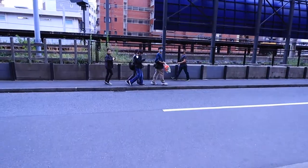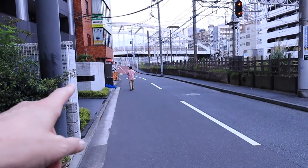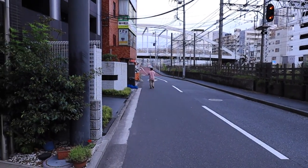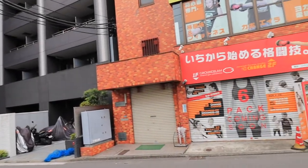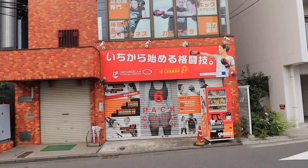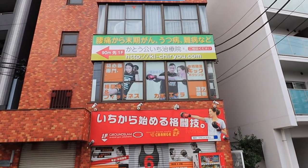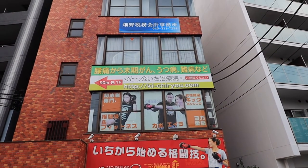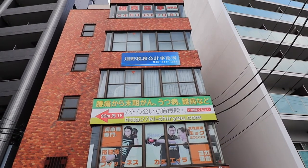Stepping outside, you have this street over here, which will take you straight to Yokohama Station. It's a very quiet residential neighborhood. The only things in the immediate area are this gym here, and there's a mental clinic and an accountant's office.